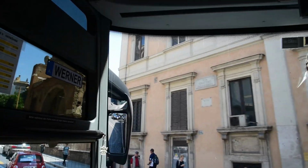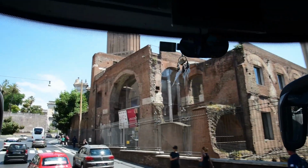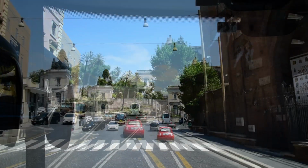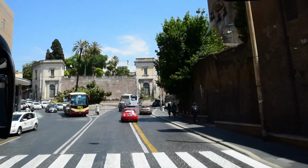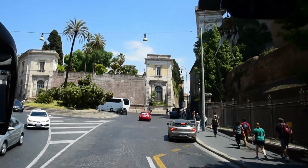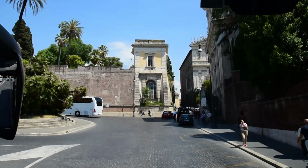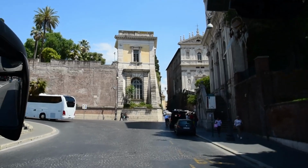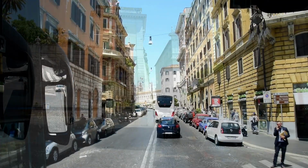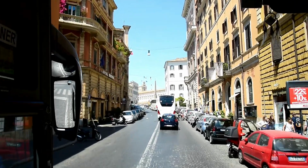And here you can see one of the entrances to the shopping mall built by the Emperor Trajan in his forum. So the Romans had ways of shopping that we have inherited to this day. And on the roundabout here, on the far side of it, is the old tomb of Caius Sextius, that pyramid.